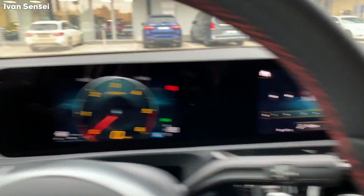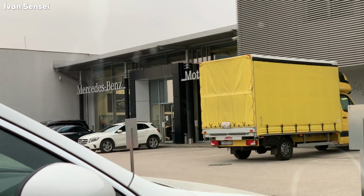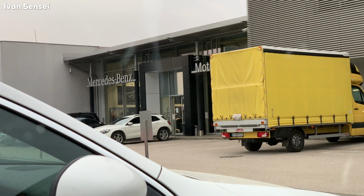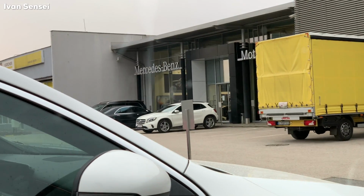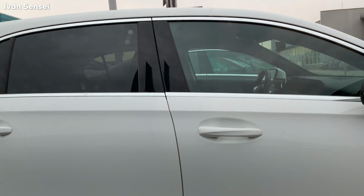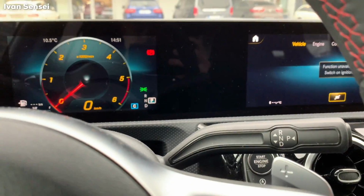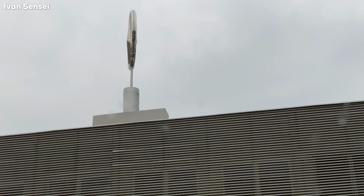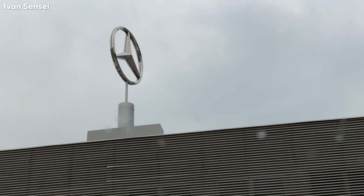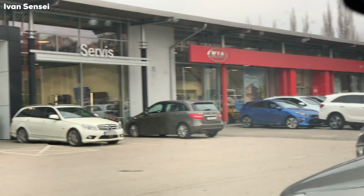So guys, I arrived here at the Mercedes-Benz. What do you want to do? Fix my car here in my city. And this is also a white, polar white A-Class. I want to see digital white, not sure where I can see it. So yeah, the side door is going to be repainted, and a beautiful star here. I really like this. How is it turning? So yeah, some cars here, and also Kia is here, the same company.